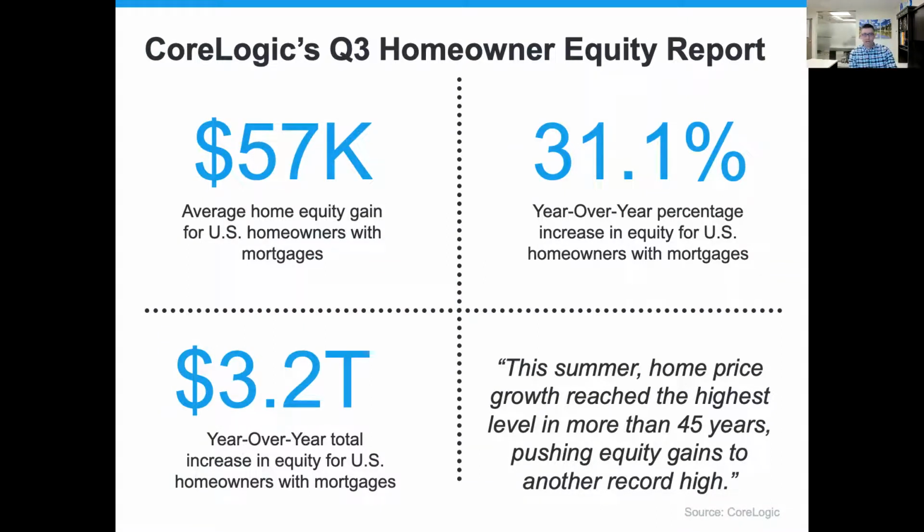According to CoreLogic, in their Q3 homeowner equity report, in the last year, average home equity gain for the US was $57,000 for homes that had a mortgage. $57,000 increase to your personal or family net worth for every property that you own on average across the US. That is life-changing if you understand what that can do for you. And speaking with a good certified mortgage advisor or real estate professional on your team that really has your best interest in mind. So a 31.1% year over year increase in equity for US homeowners with mortgages.